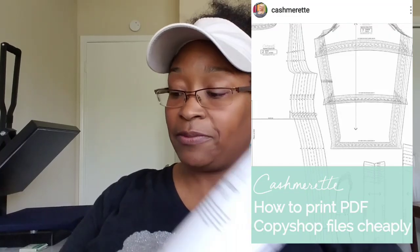If you follow Cashmerette, I'll put the picture here. She had a blog post about printing PDF files inexpensively using a print shop. I decided to use the print shop she mentioned in her blog, PDF Plotting, because I called a few places around here, and I know in my area there's plenty. But I reached out to three or four, and they were so expensive. I was really surprised. So I still need to do some more research there.